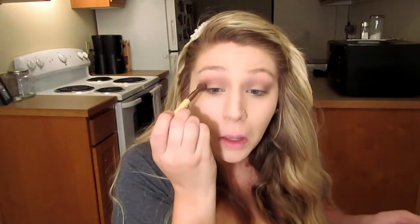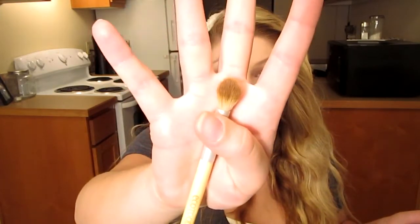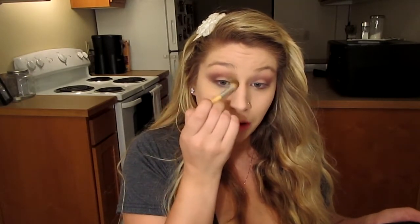And then you guys can just mess around with it, make it however dark or light-handed you want it. You can even go in with that same brush with the pink again and blend it out a little bit more. I'm going to go back in with the dark and just put it on the outer portion of my eye. Okay, and now we're going to take a clean blending brush like so, and this doesn't have a name, and we're just going to be blending out all the harsh lines.